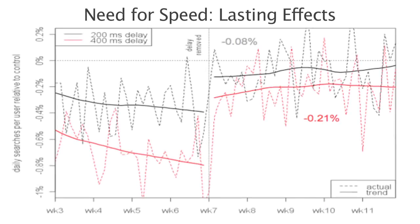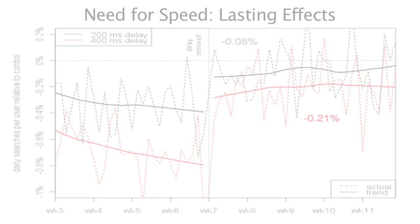The last case I wanted to cover about why site performance is so important is that a slow site actually has lasting negative effects. Google and Microsoft ran another experiment where they only implemented less than a half-second delay, or 400 milliseconds. They found that for those users that they gave these delayed results to, they actually saw a decrease in query volume. So that continued to trend for about 7 weeks. At 7 weeks, they totally removed the experiment. But it turns out that while the query volume went up for those users, it still never reached the level, even at week 11, of where they were prior to the experiment starting.